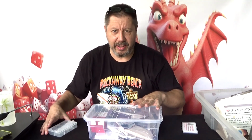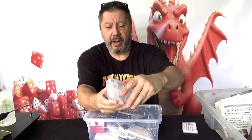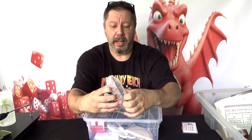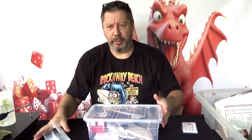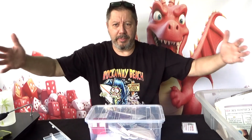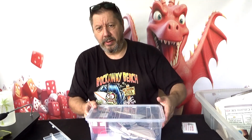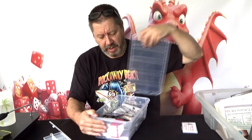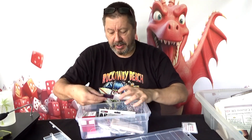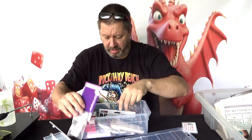First of all, containers. They have containers from this size, which I thought was great for maybe putting in counters or that kind of stuff, through to this sort of size, all the way up to the huge sort of plastic crates. So I got one of these size containers because these are always good for terrain and figures. And as I said, I pretty much really just went in there to buy some glue, some super glue.